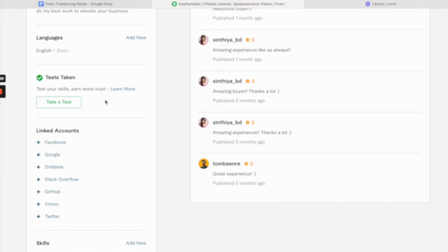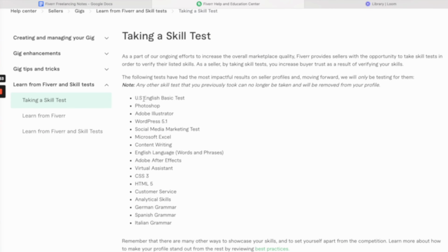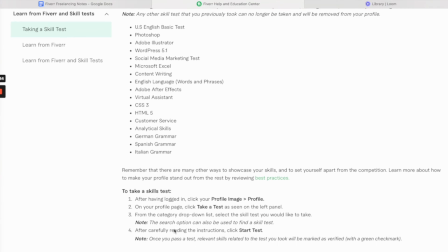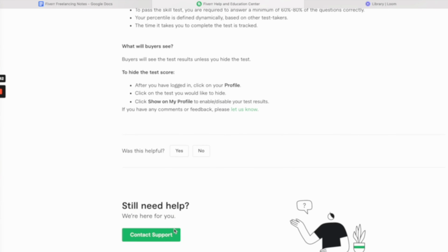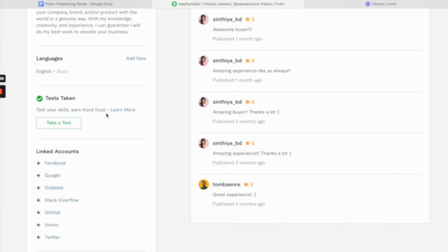Moving down, we have this test section to test your skills. So let's go ahead and click Learn More. This is where you can do tests on English, Photoshop, Illustrator, WordPress, social media, Excel, content writing, and so on. I will let you read this. This validates your skills and shows people that, hey, not only are you claiming that you're able to take photos and edit them in Adobe, but you've taken a test and you've proven it.